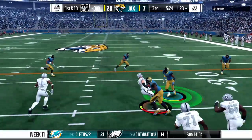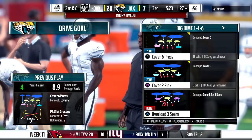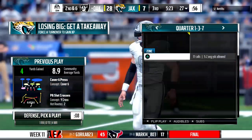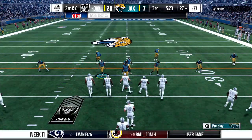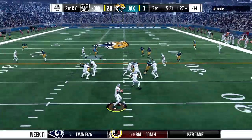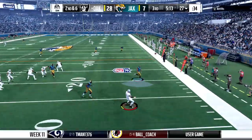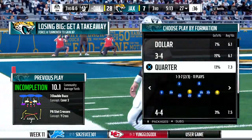Steps away to his left, and he is knocked down from the side. Six yards here to go for the offense on 2nd down. All right, here we go. On the move to his left, and seeing nowhere to throw, he chucks this one away from harm. Incomplete. Now it's 3rd down.